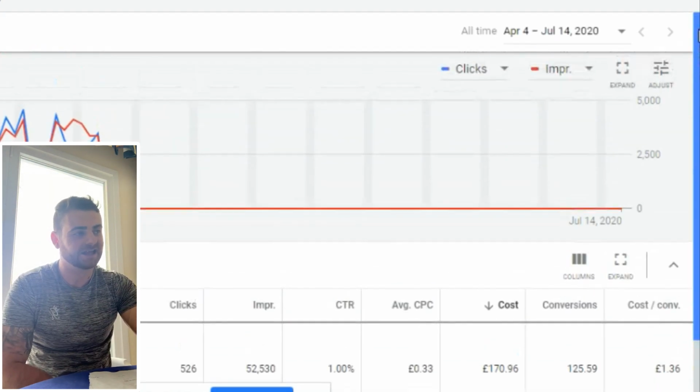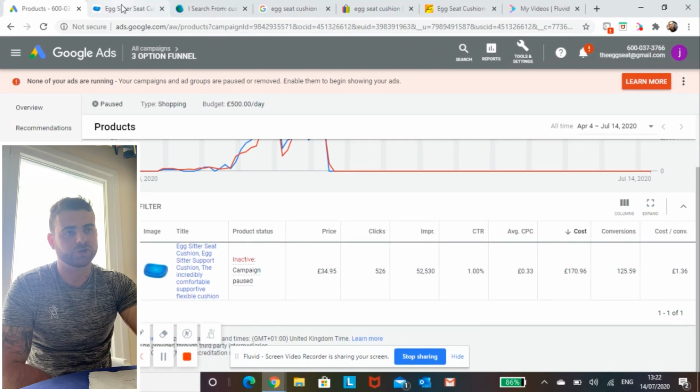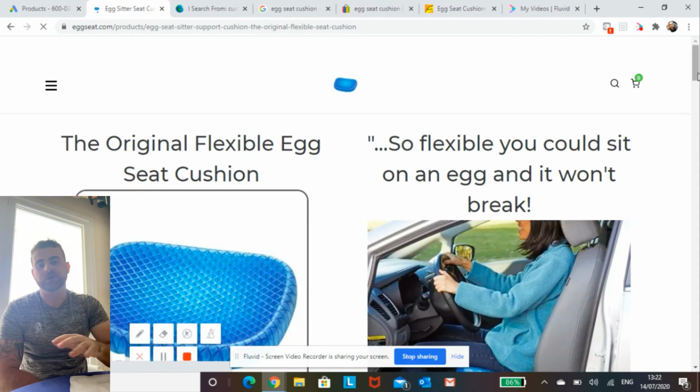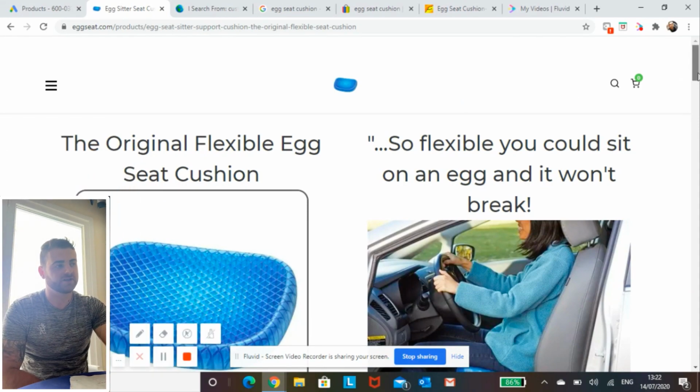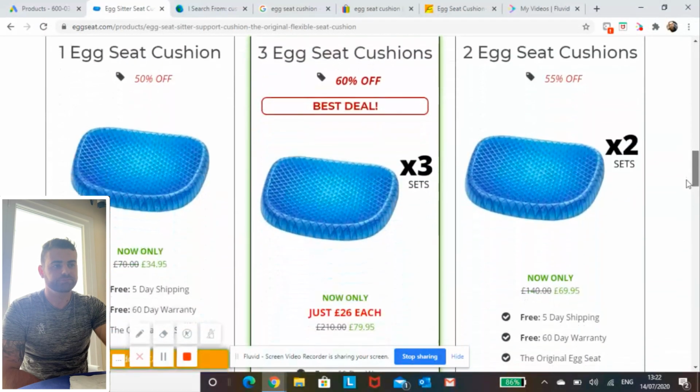So it was an egg seat kind of cushion. It was just a one product store, and I'll show you what it looks like. You can see here, it's a little bit different than the typical Shopify store, but that's absolutely fine. You can create this pretty simply. It's literally as simple as this.